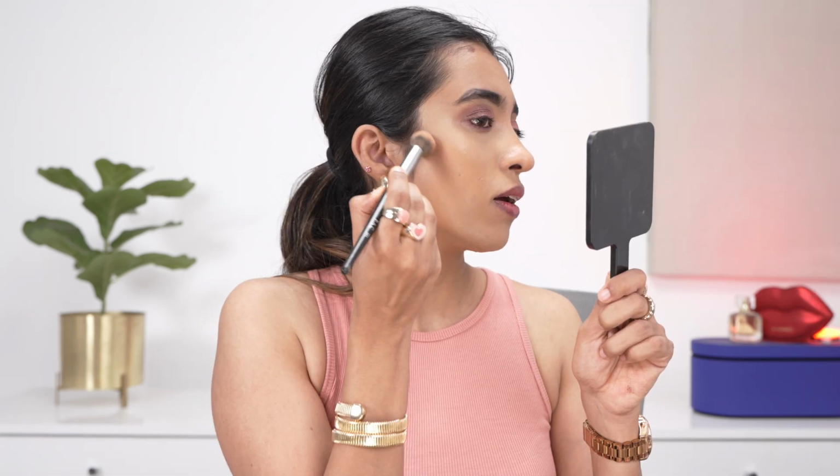Got this in the shade 02, but if you are of medium tan and deeper skin tone, this would work really well for you. If you are around my skin tone, I think you can get a shade 01 if it is available.